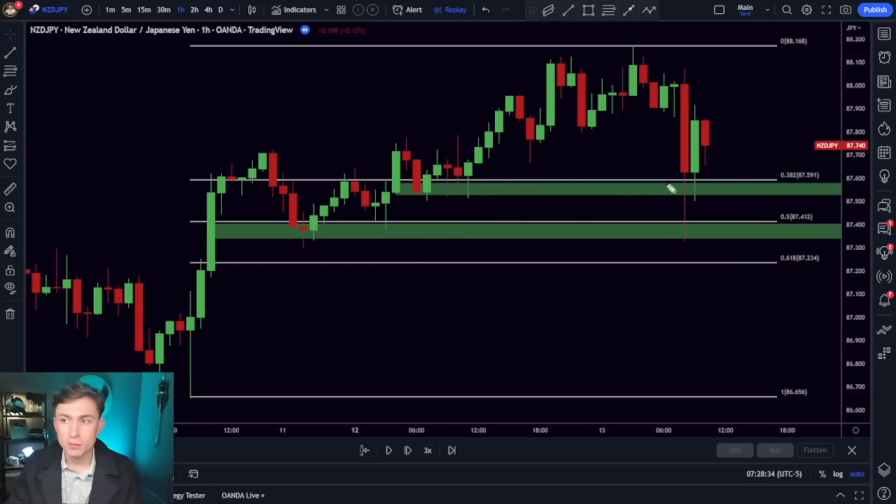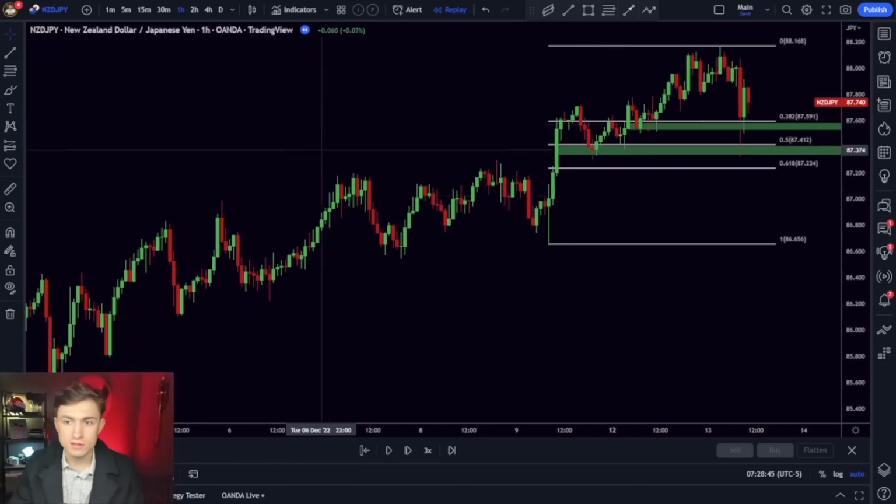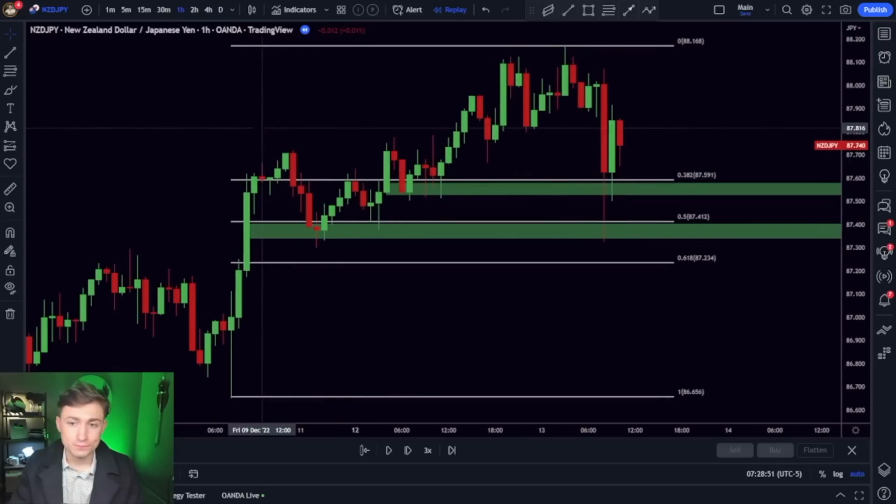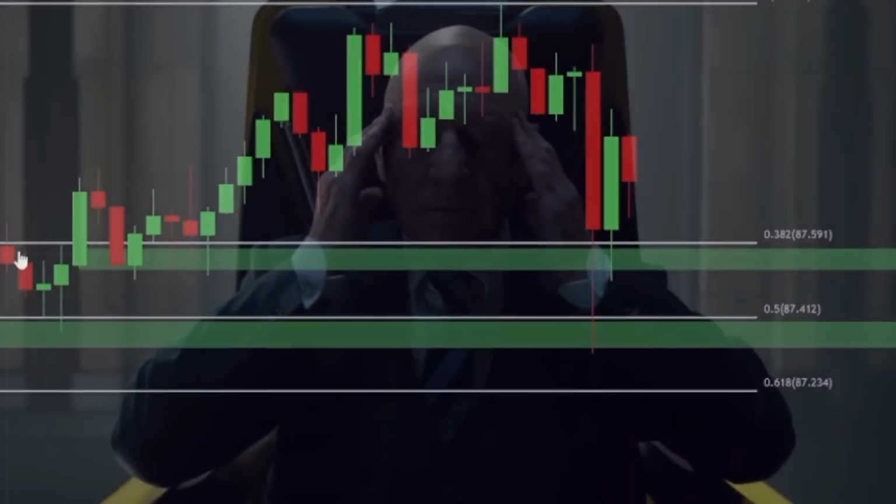So as price pulls back, the question for you is, do you think you would have taken this trade? Do you agree with this trade? Do you disagree with this trade? And for context, we can scroll out and you can see what the higher time frame looks like. You've got a nice upward trend, price is pulling back, and we are very close to the 50% retracement. So think about your answer.